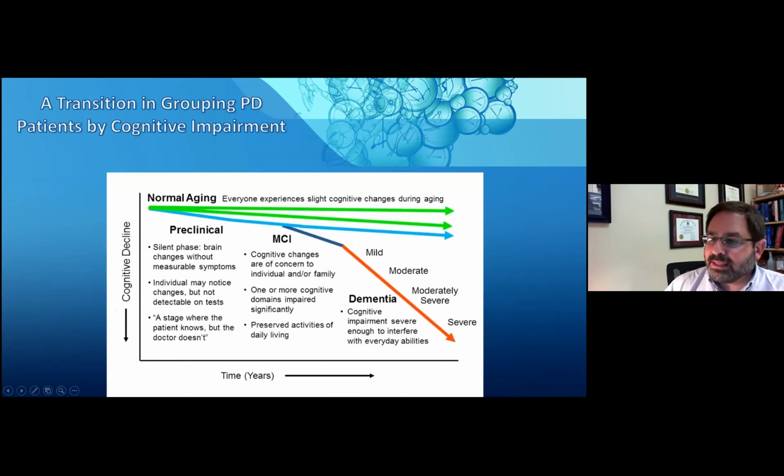And you can see in this graph that we talk about preclinical, and a lot of people will stay in that range. Some people will move on to this diagnosis we call mild cognitive impairment. It's kind of a silly diagnosis, but it's a grab bag that just means there are cognitive changes that you notice and that your family notices, but that overall you're able to do the things you need to do, pay your bills, remember the news, take your own medicine, all those kinds of things.